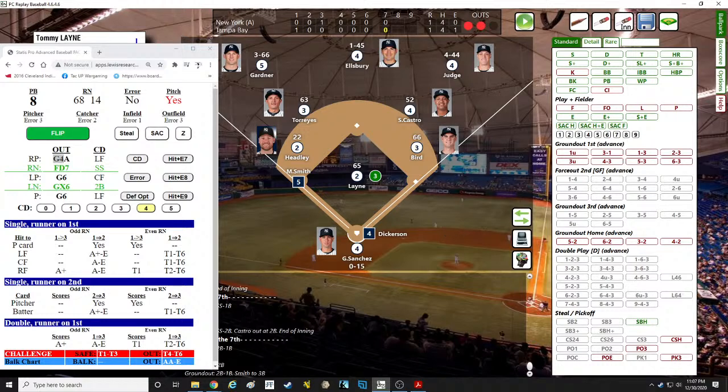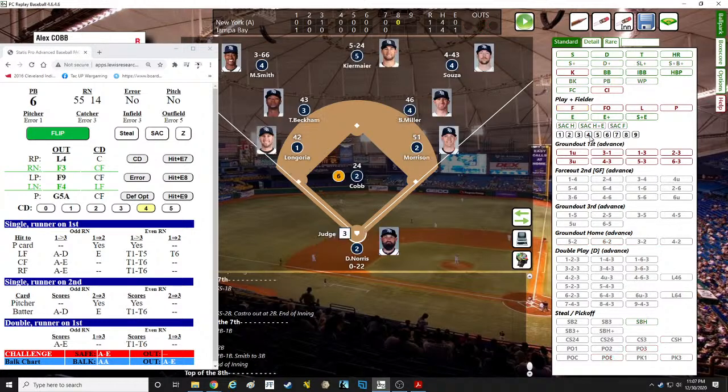They're going to leave Dickerson in, I think. We're feeling good about Dickerson. Lefty-lefty matchup, 2-8, coming off of Tommy Lane's card, 55. That will be an out. And that is going to be a pop up in the infield. Fly out to the second baseman. And that's going to do it. Tommy Lane gets through it. And we go to the top of the 8th.